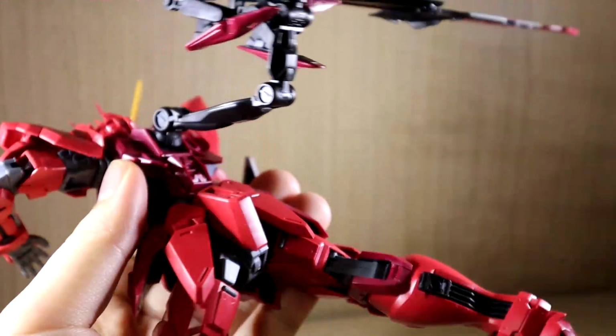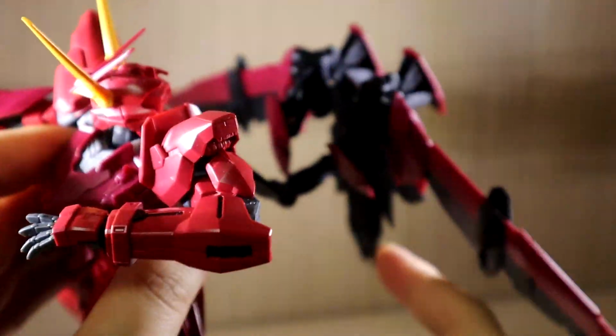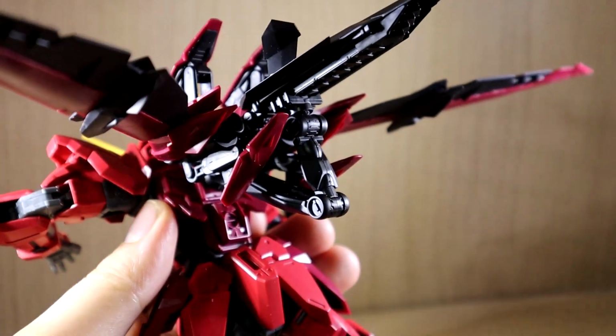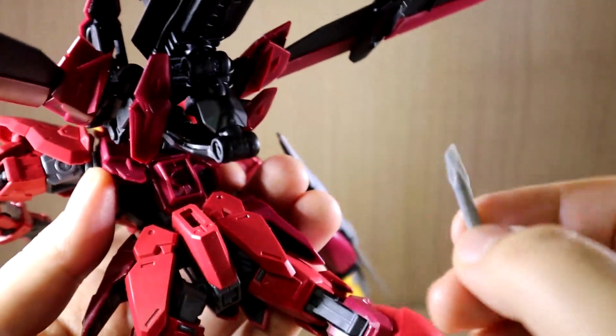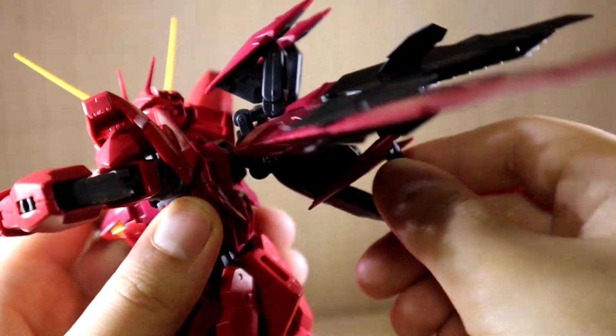So it's a very firm connection, and we have these multiple joints holding it, and all of them are pretty very tight and firm, so you don't need to worry about any loose parts on this kit as far as I know. The only loose part I had with this are the beam saber hilts, especially the right one that's popping out, but other than that I had zero issues with this.